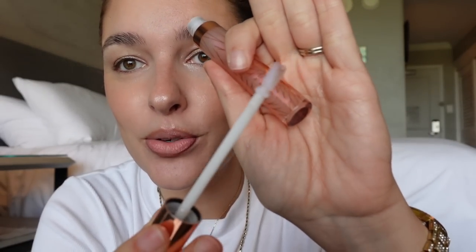And I also have Pillow Talk, which this is my second tube of this. Absolutely gorgeous nude. But what I have been doing is not the lipstick. You guys know I am a gloss girl. They have sent me their beautiful gloss in the shade Refresh Rose. So I'll line my lips and then I'll take their gloss, which look at this wand. It's so cute, the shape. And then I just kind of put this on.